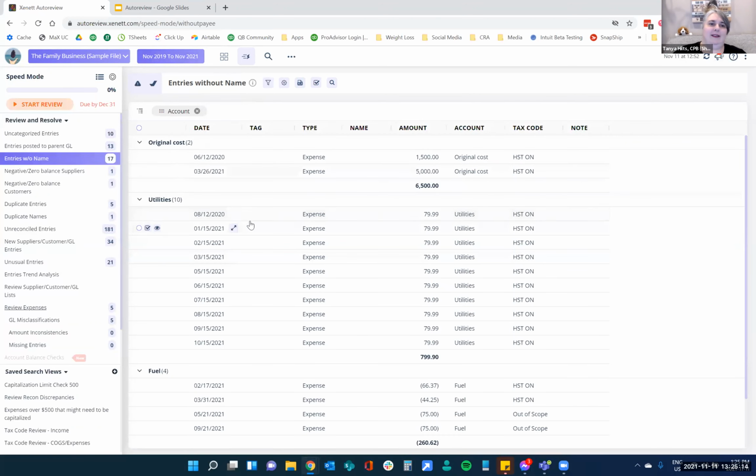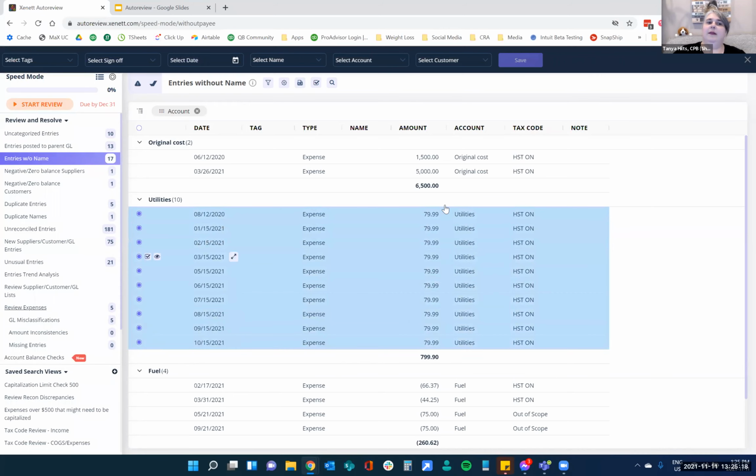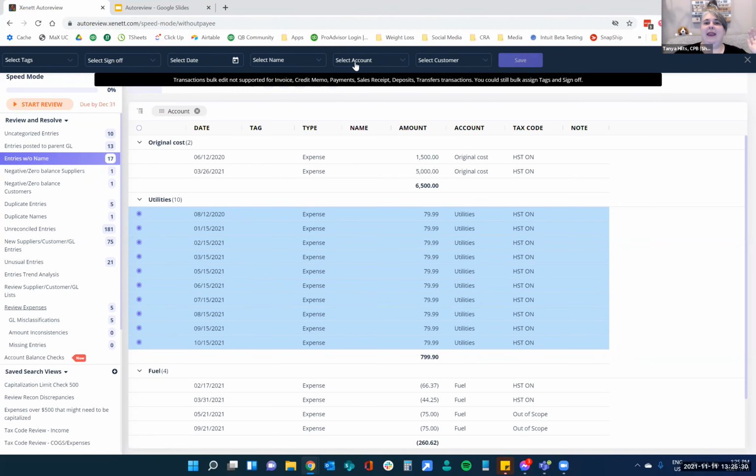Okay, so if you wanted to add something in bulk, let's take a look at these utilities. So first off, just like in anything else that we're using in Excel or in our email, I just simply hit the shift, the top and the bottom, and it'll fill everything in between. Then up here at the top, we want to select the customer. So what's the name? We want to select the name here.